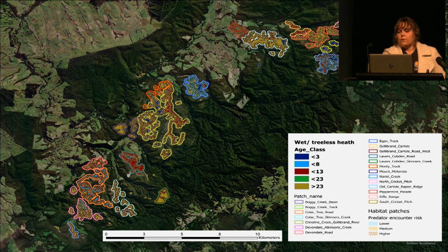So of this 3,000 hectares of potentially suitable habitat, around 250 hectares is currently in the most suitable condition, with more, maybe likely around 500 hectares, coming in after recent burns over the last few years, and some potential sites that need further ground surveys.